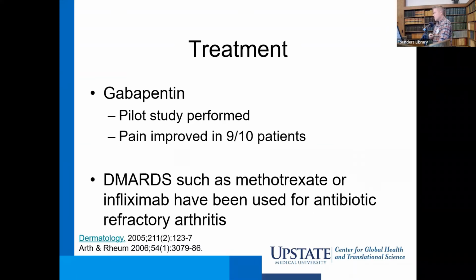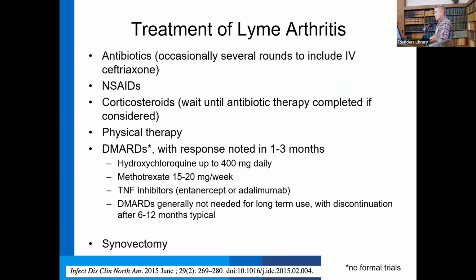And then there's the DMARDs, the disease-modifying anti-rheumatologic drugs such as methotrexate, infliximab, or hydroxychloroquine. These have been used for antibiotic refractory Lyme arthritis and are actually in the IDSA guidelines now, where they recommend that if somebody has Lyme arthritis that's persisting and not responding to antibiotics, you should consider getting rheumatology involved.